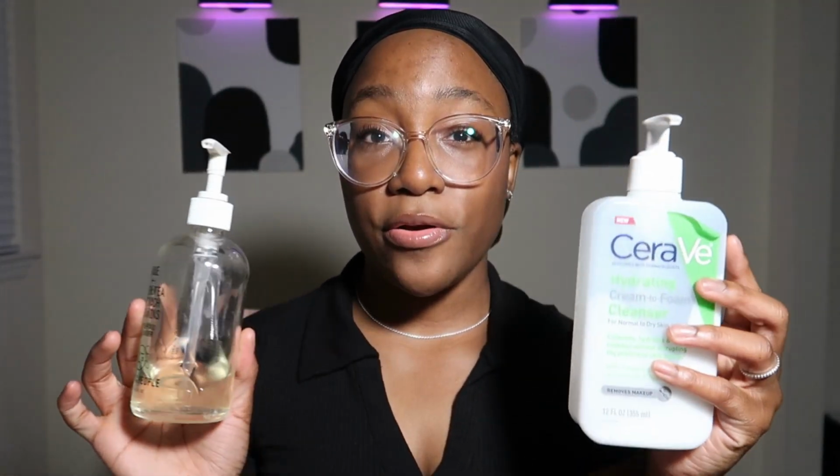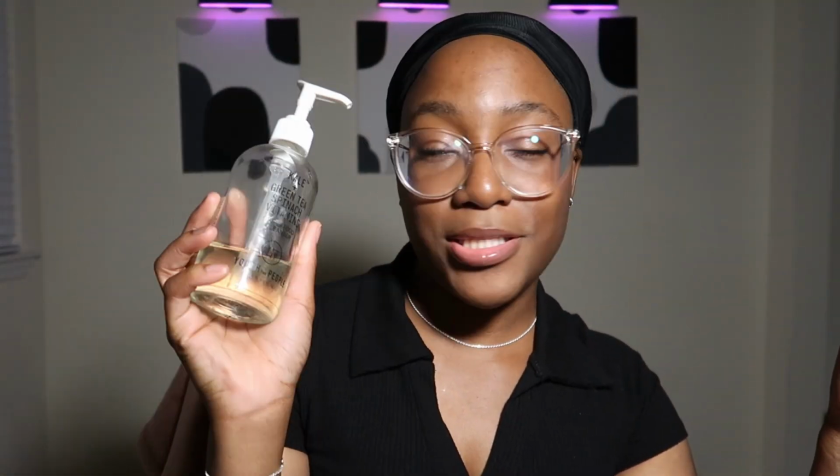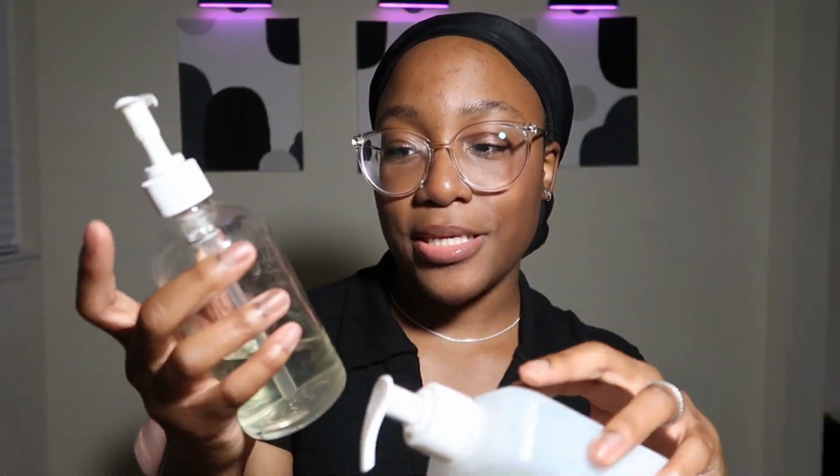I have two forms of cleansers that I use. I dibble and dabble in some. That's why both of these aren't gone yet, but you can tell which one I use the most. It's the CeraVe hydrating cream-to-foam cleanser. So amazing. This was not rated good on the Yuka app, but I can't quite find a cleanser that does what this does for me. This one is the Youth to the People kale, green tea, spinach vitamins cleanser. This one smells so good, and it's basically like a green juice for your face.